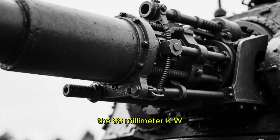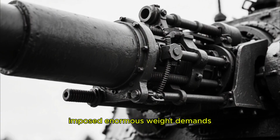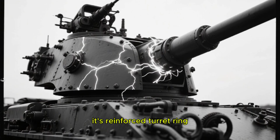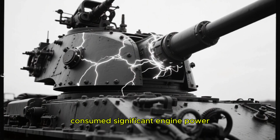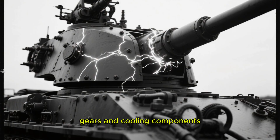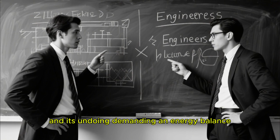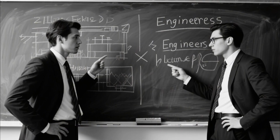The 88mm KWK-36 gun, though masterfully engineered, imposed enormous weight demands that reverberated through the entire mechanical structure. Its reinforced turret ring and hydraulic traverse system consumed significant engine power, forcing constant strain on transmission gears and cooling components. Engineers concluded that the weapon's power was both its triumph and its undoing, demanding an energy balance the vehicle's core systems could not sustain.